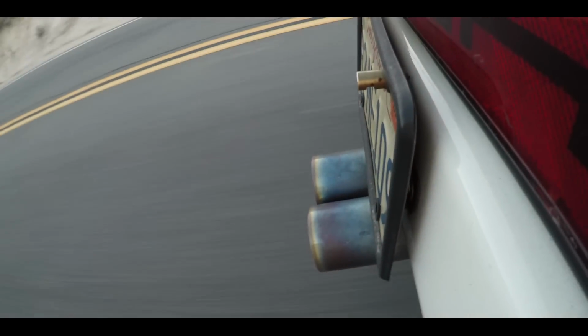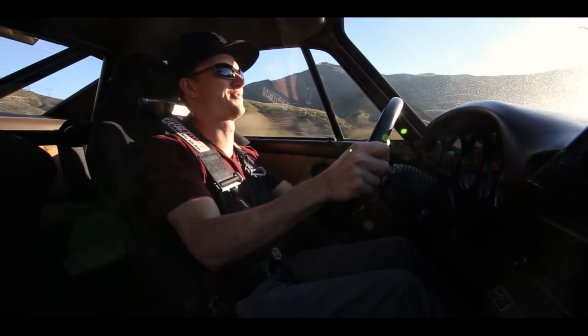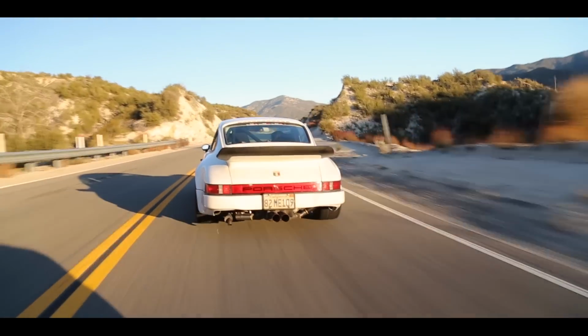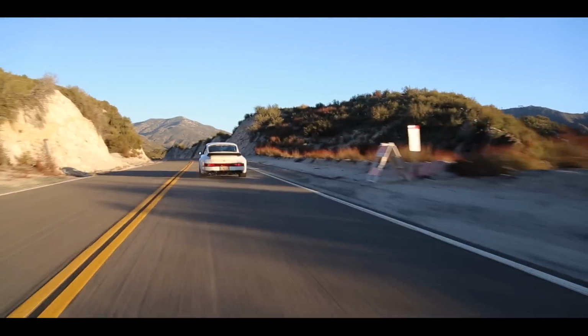Derek actually drives us to Mexico. Yeah, that's a turbocharged 911. Yeah. Yeah, that's power. All right.